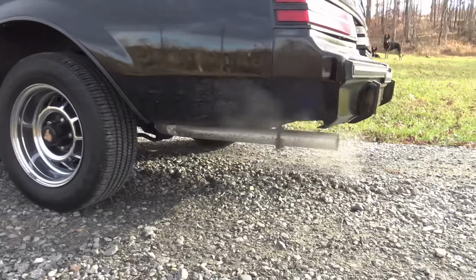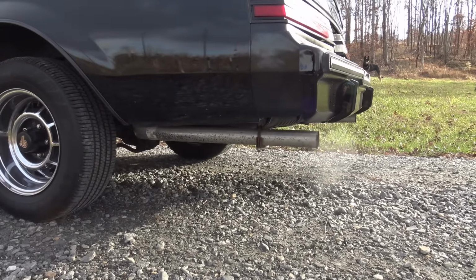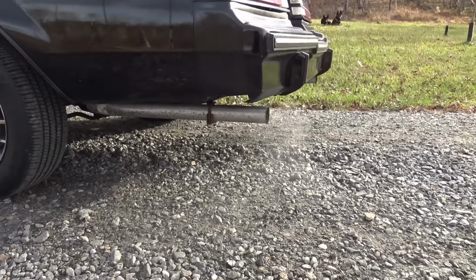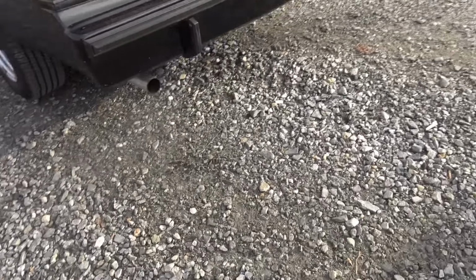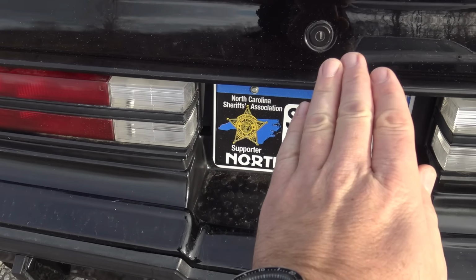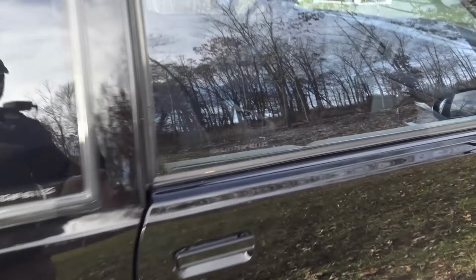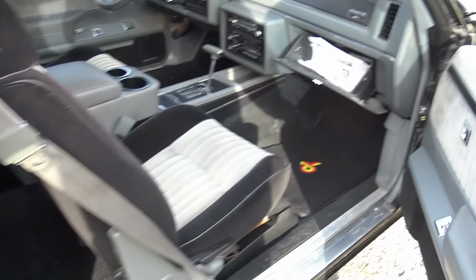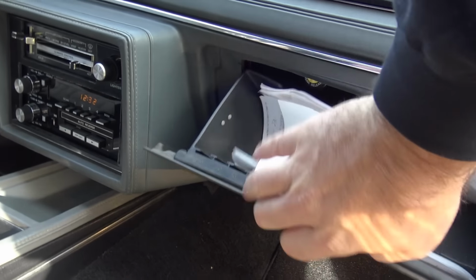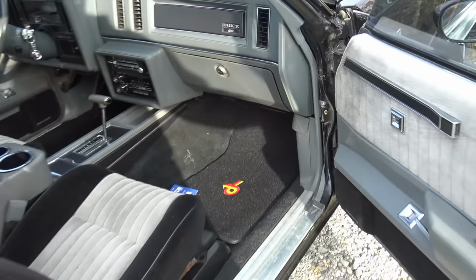Exhaust normally would have come out right here. This has been added onto it. I don't like it. I want it to be original, so we're gonna put it out right here like it's supposed to be. These are dual exhaust pipes. All right, so if you want to get pulled over, right there is the thing to have on your license plate. Let's look in the passenger side here. Open her up. Nice. We'll pop the trunk, and I'll show you all the goodies in the trunk that we're going to be working with.